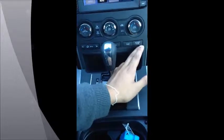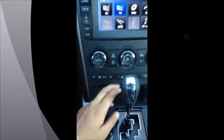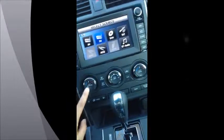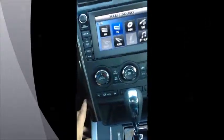Around this time of year, especially with the temperature of where they are, heated seats are always a plus. Left and right, two different levels available. And then you also have your automatic dual climate control for the people that have different climate requirements. But yeah, it's a great vehicle.